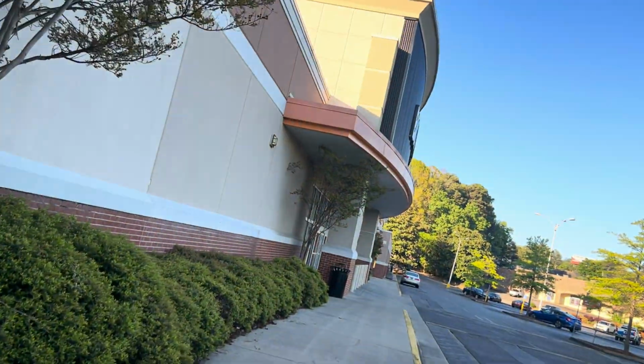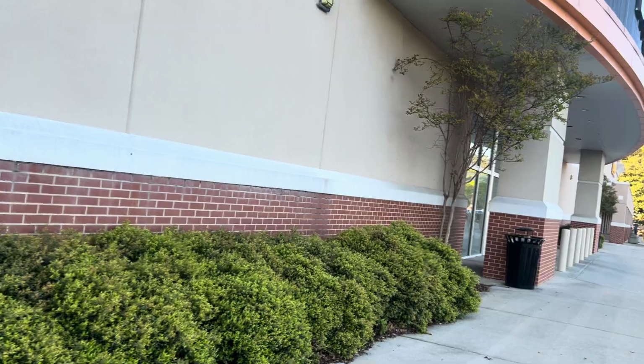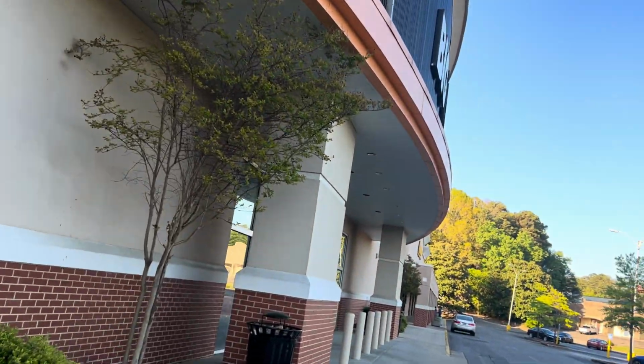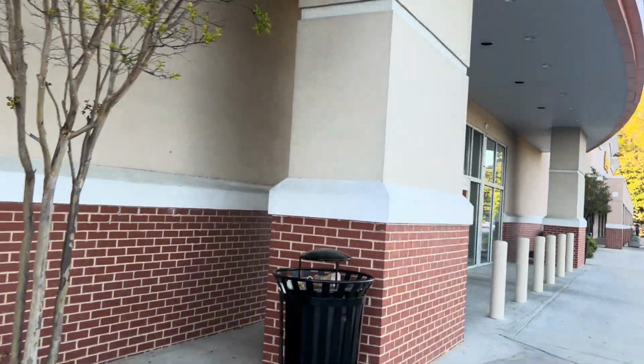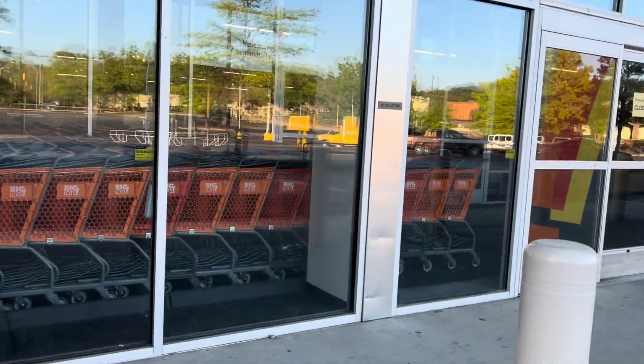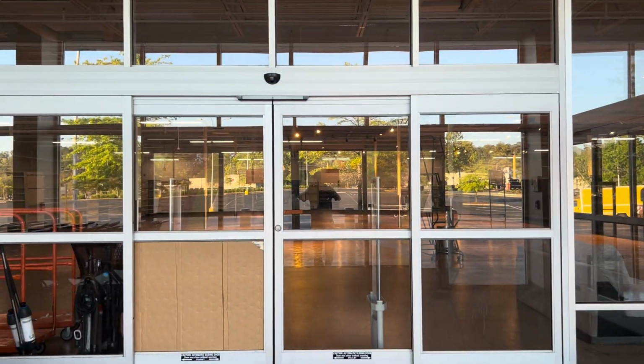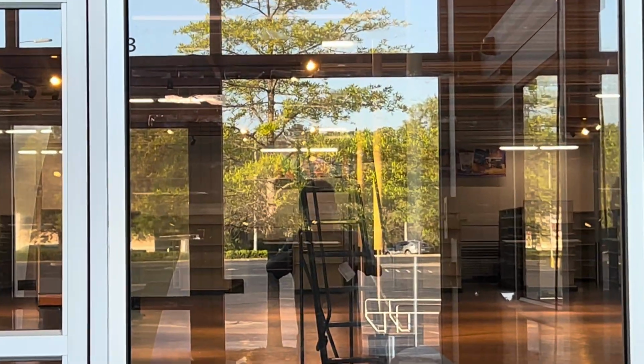Now here's the Big Lots space, also vacant. I filmed here not long ago. This used to be an H-E-B, and very well, permanently closed. The lights are actually off. This closed on a Sunday in February.